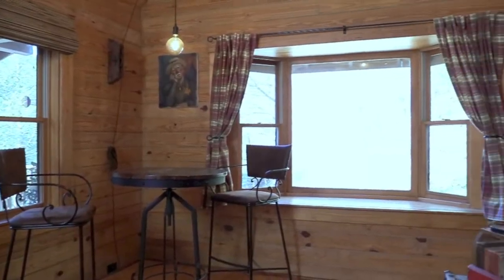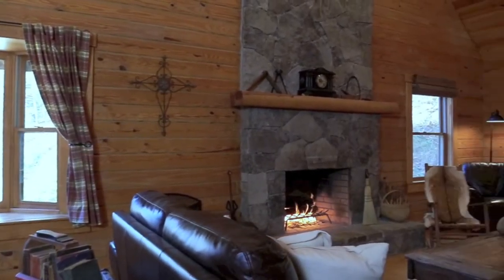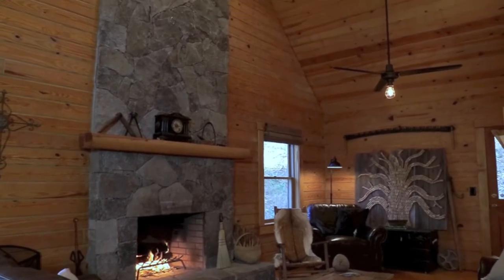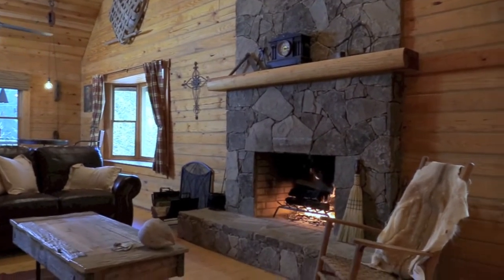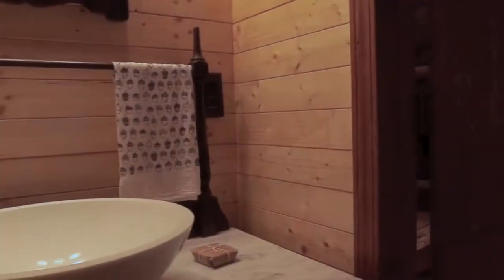The great room has a warm and inviting fireplace, perfect for warming up on cold evenings. Enjoy streaming your favorite movies or TV shows with fiber optic internet.